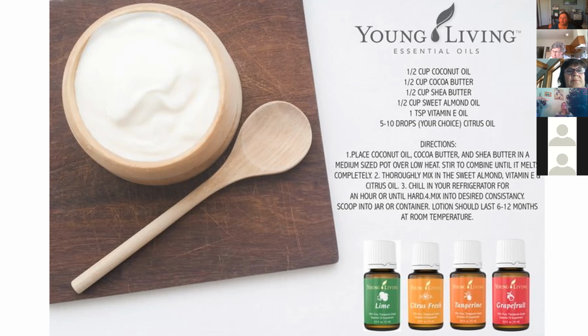And then of course you can mix any citrus oils, or to be honest, you can mix any oils that you want. This right here is just showing citrus oils, but I just want to caution with citrus oils, especially now that we're all going outside, citrus oils on your skin, they are photosensitive, which means that you can burn more easily if you're putting it on your skin surfaces like your face or your arms or even your legs. So I just want to caution that.